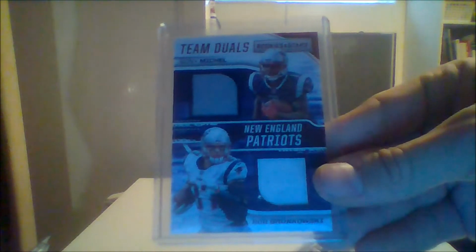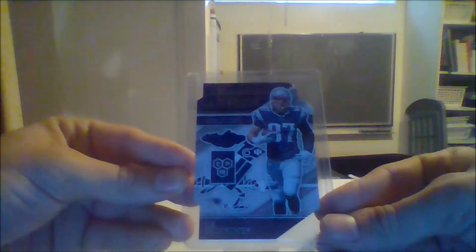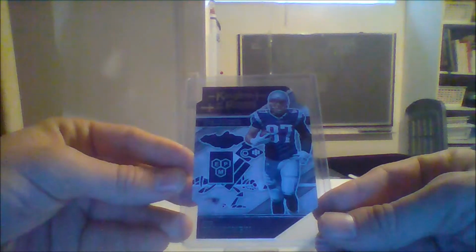Got this dual patch Sony Michel and Rob Gronkowski. This was my first Sony Michel patch card with him wearing the number 26, and it's a nice die cut. Got this Gronkowski. I bought it right after the Super Bowl win. It's a case hit, so I guess it's pretty rare, but it's not numbered.